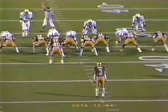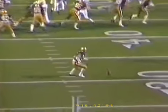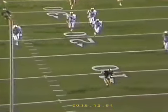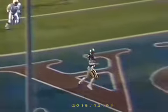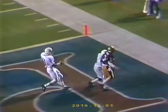This is an absolute nightmare for a punter. I was glad I was 6'7". I could pull some of these down, but this was an absolute rocket. It's rising as it goes over his head. And he made the right play. He ran back here. Had he picked this ball up and got tackled, Penn State would have been in position for an easy touchdown. Take the ball, just give up the 2 points, regroup, punt the ball after the safety.